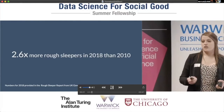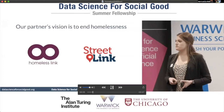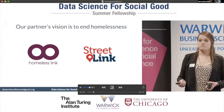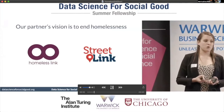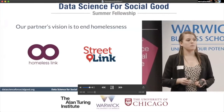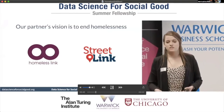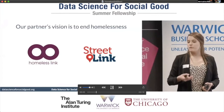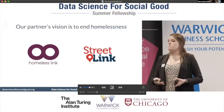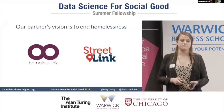So Homeless Link is a charity membership organization working to end homelessness in England and Wales. One way they are working to do this is through their platform called StreetLink. StreetLink can be accessed through a mobile phone, through a website, and through a landline. And members of the public, as well as rough sleepers themselves, can create an alert about someone who is rough sleeping, with the goal being that a local service provider is able to locate that rough sleeper and provide them with any necessary assistance, such as taking them to a shelter.